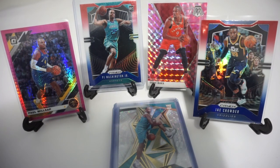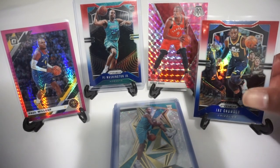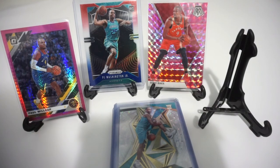Crowder's not big enough to set screens. That's solid. PJ is actually very strong. He's like 230, 240 for being 20 years old as a rookie. He can body people up, but I don't think he's as well polished. Jae Crowder, I don't think he's as well polished as PJ. I think he's already better than him. I feel safe ruling out Crowder.